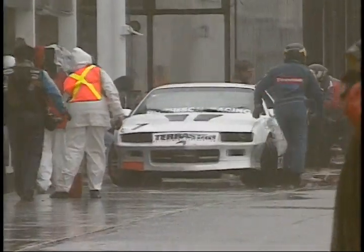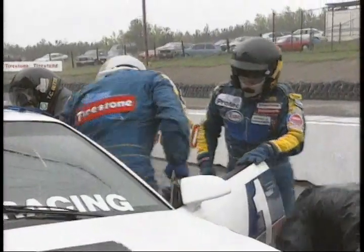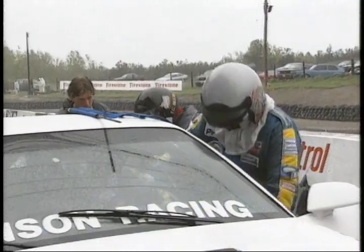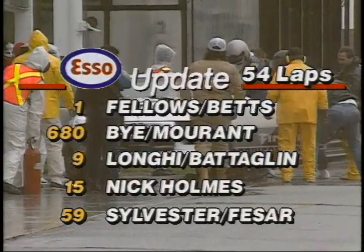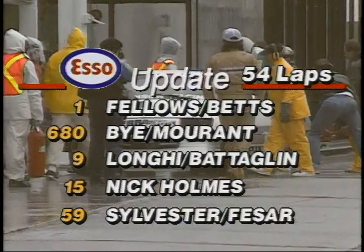The overall leader, Ron Fellows, brings the nearly empty Camaro finally in for fuel, sniffing at the fumes. Firestone's a new driver. TC, Terry Betts will get behind the wheel now and try to keep that number one in front. Boy, that car has got to be gasping for fuel, I'll tell you at this point. Here are your standings after 54 laps. The Camaro leads the Porsche here, race day on TSN.